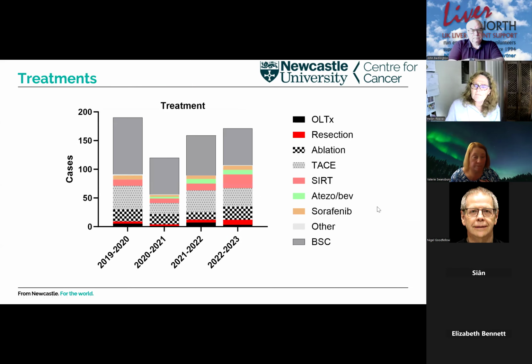And this slide here is just showing you the different treatments that our patients have had in those time periods. In 2019 to 2020, the first thing is that we had nearly 200 patients that year. Now, most of them got best supportive care. That's miserable. We had some down here that were getting a transplant or a resection, a lot of patients getting TACE, and a few patients were getting the radiotherapy treatment or the kinase inhibitor, the sorafenib, and this number 12 was ablation.